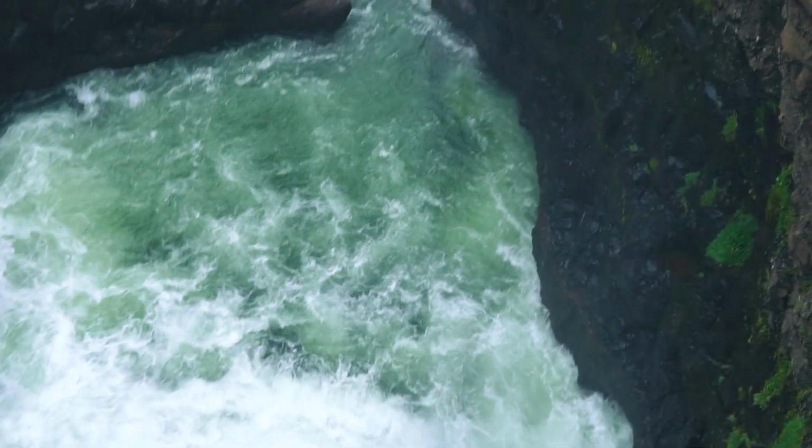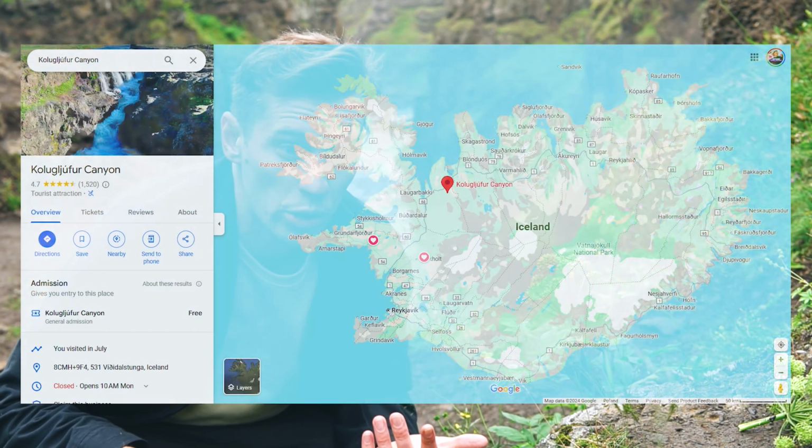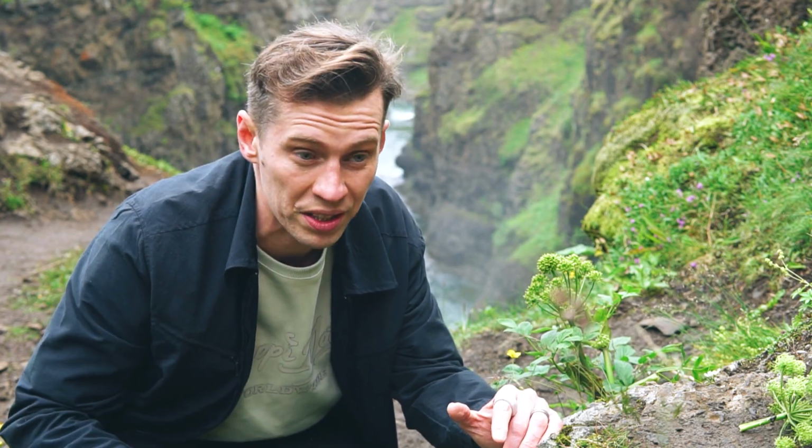This is the coolest. Oh my god, the views are super good. So we arrived in Koluglufur Canyon. Excuse my Icelandic, I'm from Poland. So this spot is not super known, but in my opinion is dope.